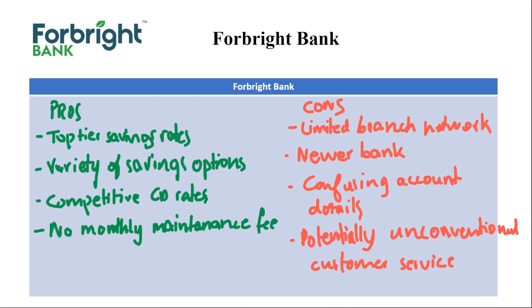Customer service options might be limited compared to traditional banks. There are also some user reports of a cumbersome indemnity agreement regarding liability. Alright, so now what's the verdict?